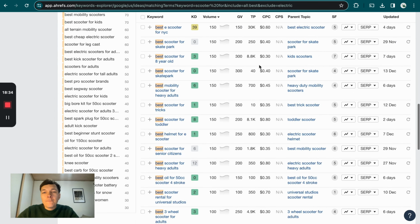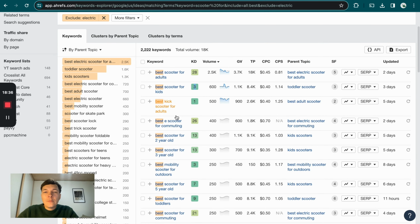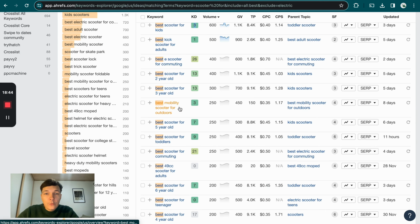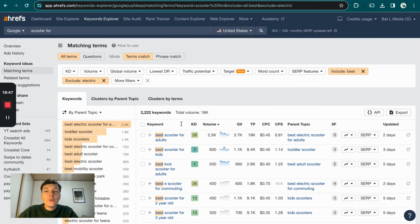So not all of them are different article ideas. Some could be included in the same one. But as I said, best scooter for a 2-year-old, 400 searches. Best mobility scooter for outdoors, best scooter for a 5-year-old. So there are so many blog topic ideas.